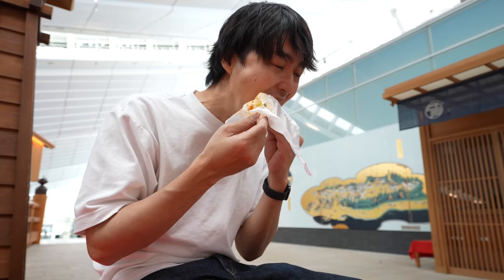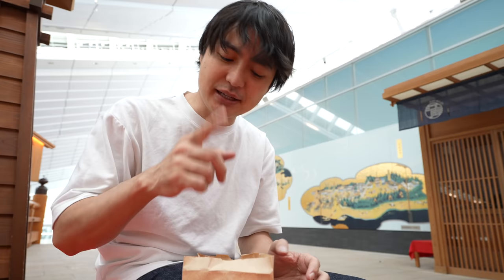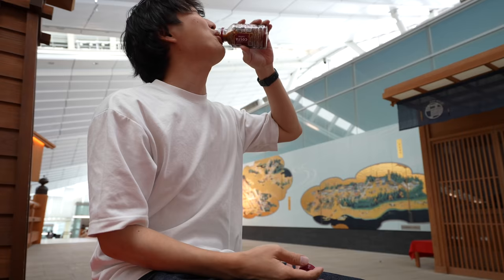Compared to a restaurant's burger, it's still not as good, but thinking of the price and that it's fast food, I think it's one of the best. Loving it. This time, it's Mos Burger, not McDonald's. Ah, alright, never mind. Let's keep walking.